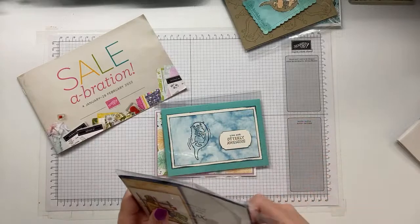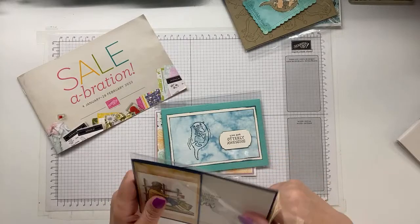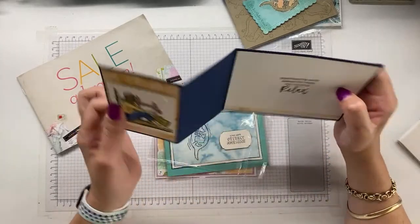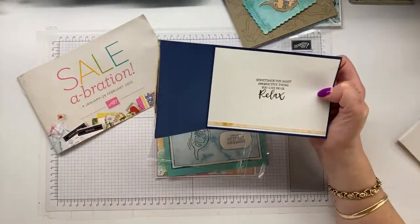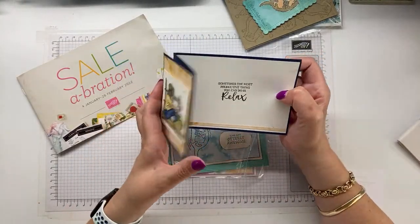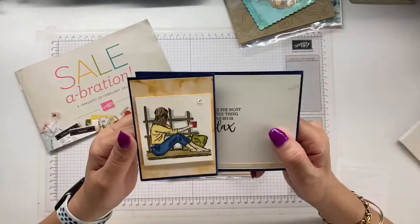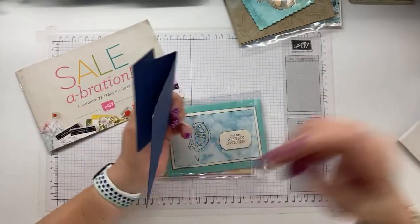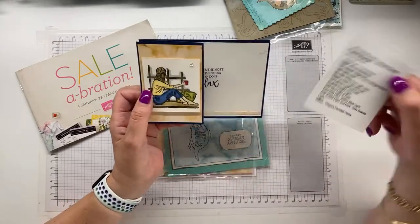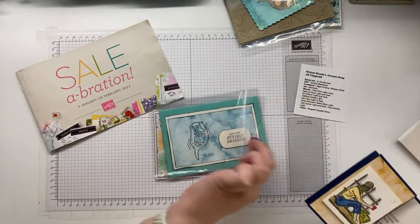So she has used the Simply Marvelous Designer Series paper with the In the Moment stamp set and created this Z fold card. So that is the beautiful paper on the front panel as well as on the back panel, and it just sits like that. And I think, by the looks of it, she has used a polished dot or a faceted gem. An elegant faceted gem just on that. And I love the colouring she has done using that.